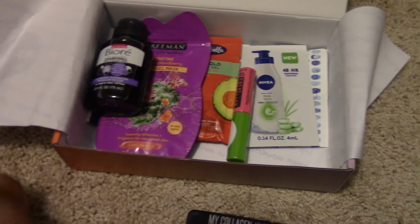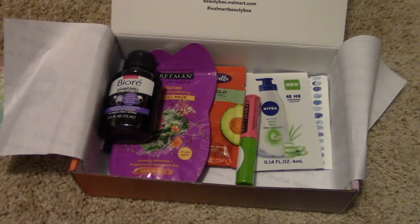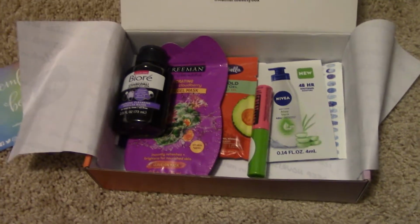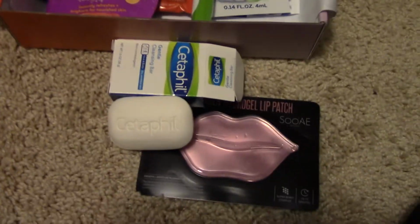Like I said, this is the Trendsetter box. The Walmart beauty boxes are $5 a quarter. You pay for the shipping and handling, not necessarily for the products inside.